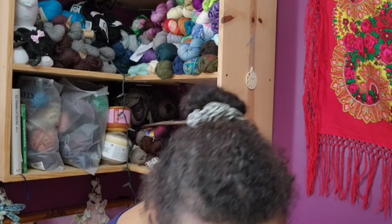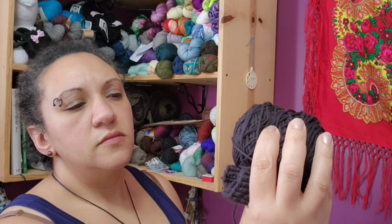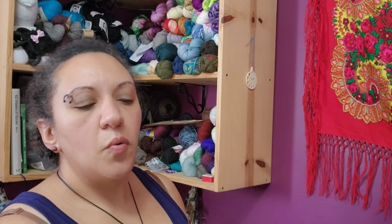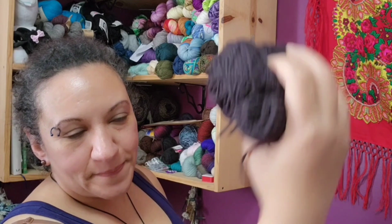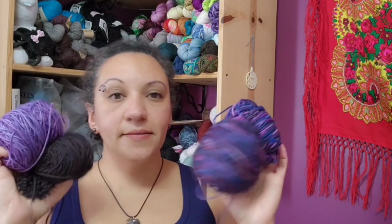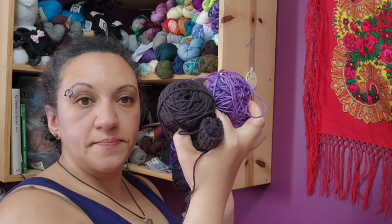And then for toes and cuffs, what yarn is this? Brooklyn something Arbor. I can't think of it, but that's what this is. So yeah, these are all my colors. So I'm thinking stripe these and then just do toes and cuffs with this.